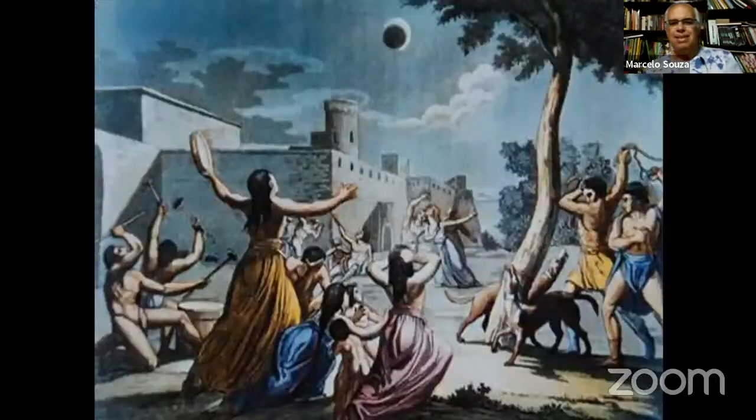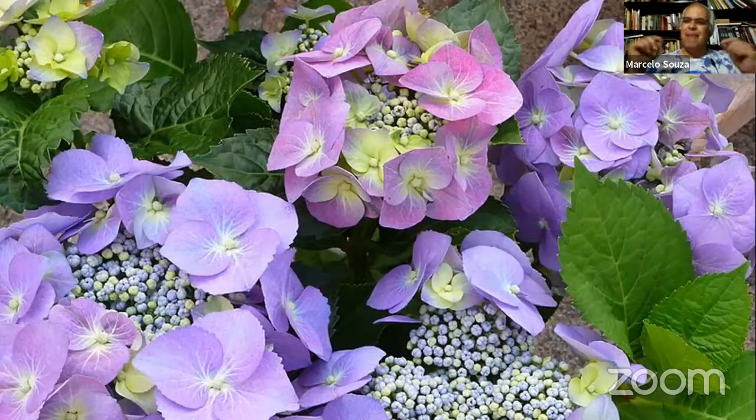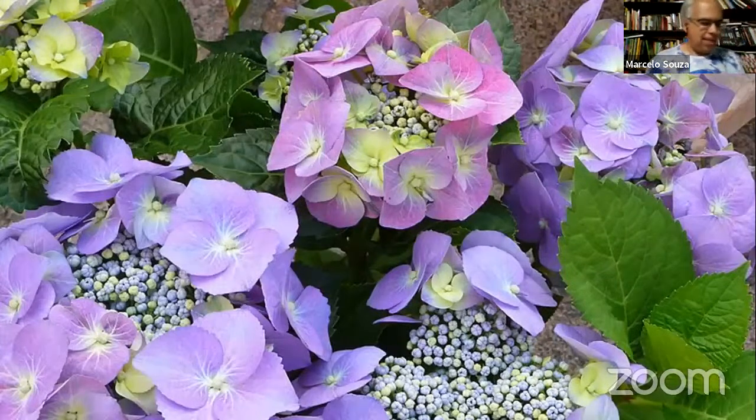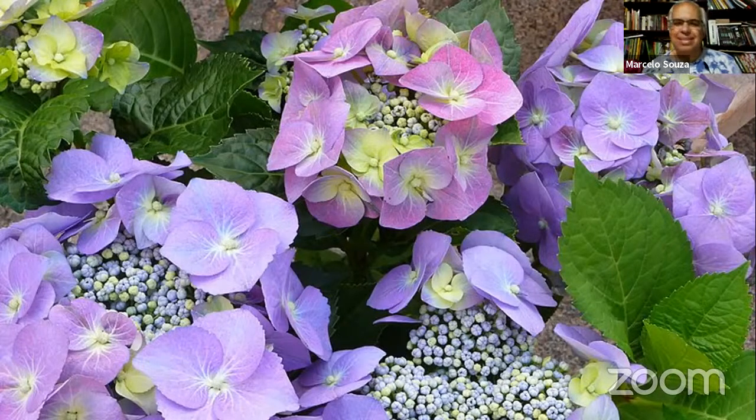Here is another image about the reaction to the total solar eclipse. Here's a French journal. And now it is about a flower. I think the name in English is hydrangea. That means hortensia. I don't know what name you use in the United States, if it's hydrangea or hortensia, but it is associated with astronomy. The name of the flower was given after a French astronomer, in her honor.